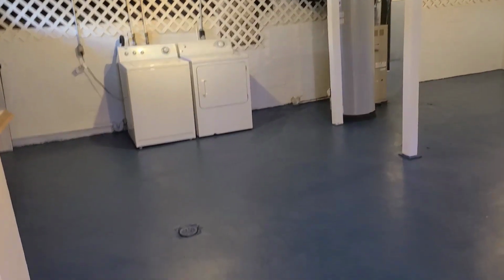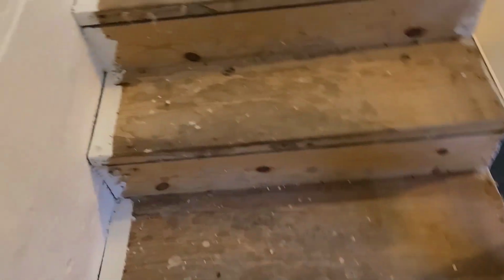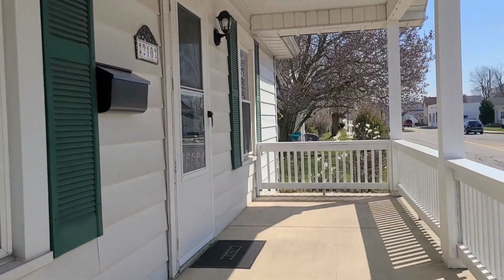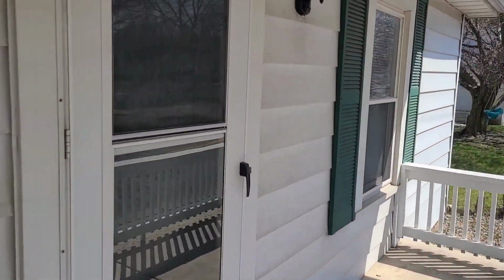This thing is beautiful. I'm so stoked with the way the basement turned out. All right, let's lay this stupid fucking carpet and we'll see how it turns out. Let's go. A month ago, I came here, was extremely overwhelmed, but I worked on this house every day.